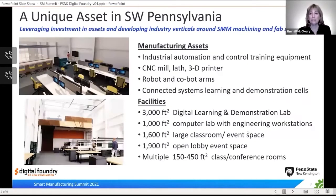That space will include content and assets such as some industrial automation and controls training equipment, CNC mill and lathe, 3D printer, robot arms and cobot arms, and the ability to connect to all of these systems with industrial software and smart hardware to be able to show the learning and demonstration of smart manufacturing.